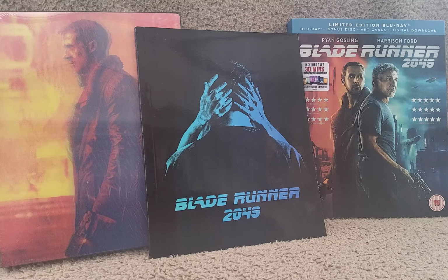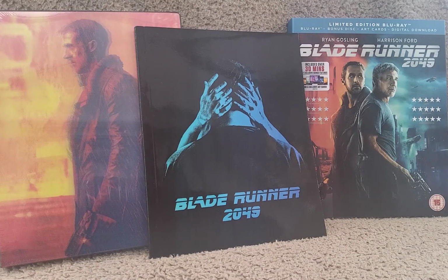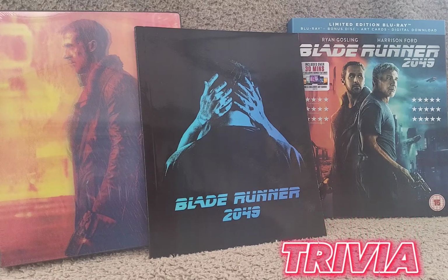The release date in the UK was the 5th of October 2017, and this was directed by Denis Villeneuve. Cinematography was by Roger Deakins. Music was composed by Hans Zimmer, Benjamin Wallfisch, Ron Bartlett, Michael Hodges. Distributed by Warner Brothers and adapted from the book Do Androids Dream of Electric Sheep? And so on to some trivia about the film.